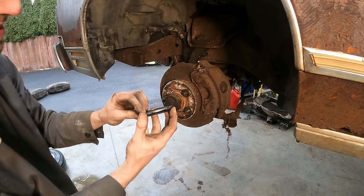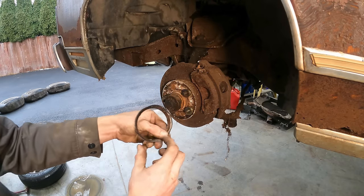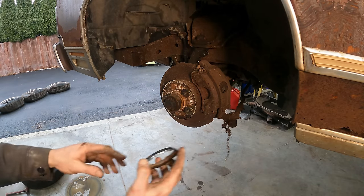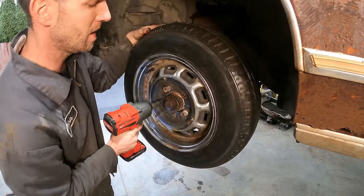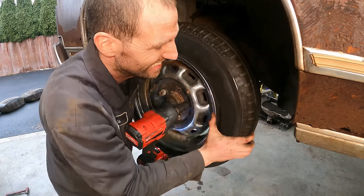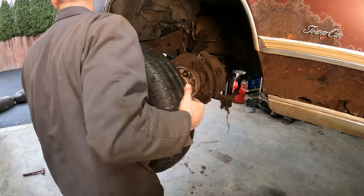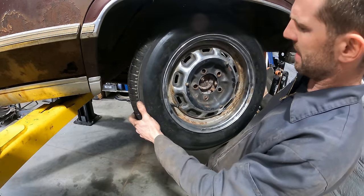That'll do it. And just in case you were wondering, this was too small for here. It had to get cut out or ground out. But I'll actually keep this in my junk bin for something. It's a nice circle. Oh, it still hits the caliper. Gosh darn it. Not gonna work. Yeah. Hey, at least it'll still work on the back.